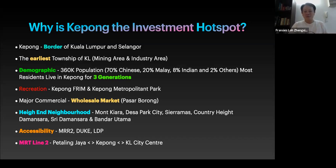Okay, so first, where is Kepong? Actually, Kepong is on the border of Kuala Lumpur and Selangor. Some people don't know where Kepong is. They can watch the movie called Kepong Gangster, but it doesn't mean there are a lot of gangsters there. Kepong is just next to Selangor. Which part of Selangor is Selayang? If you don't know Selayang, maybe you can Google search it, or people will also know Selayang Hospital or Kepong Frame. That is what most people are familiar with in Kepong.